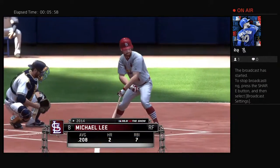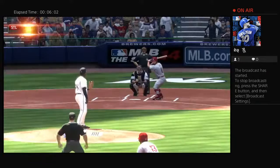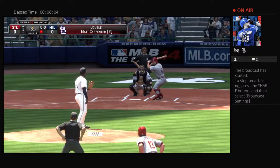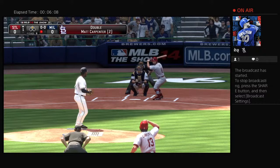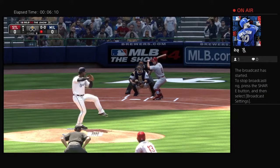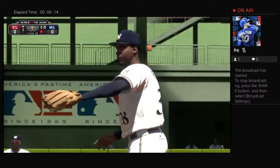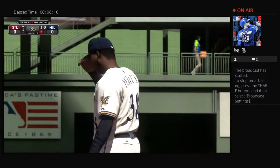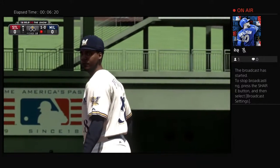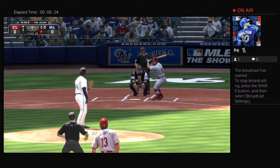Michael Lee will dig in now. Off to a slow start, as you see there. Just barely over the 200 mark here in April. And that misses, ball one. One ball, no strike. Runner at second here with one man out.